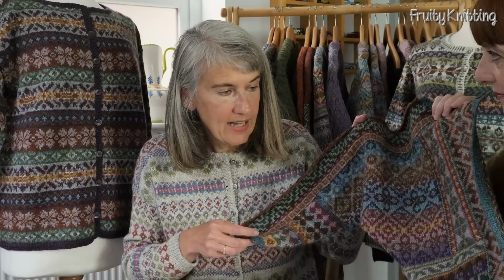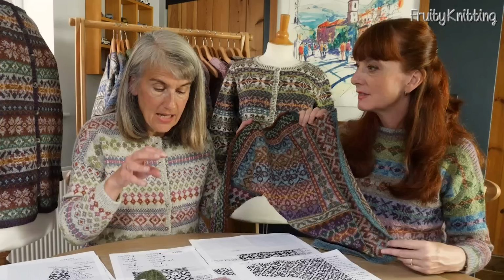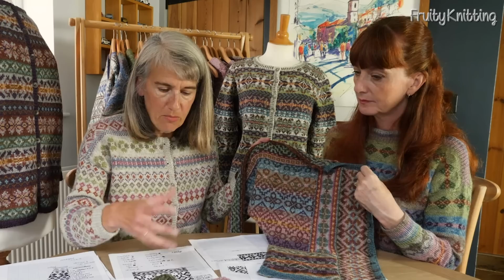I get this question asked a lot, how I actually design, and it's a very difficult question to answer, because initially I have an idea in my head, so visually I see things in my mind's eye, if you like, and then it's the case of getting that into my knitting. So you see the finished pattern and the colours? I do tend to, yeah. And that might be a little bit unusual, I don't know, but that's how I do it.